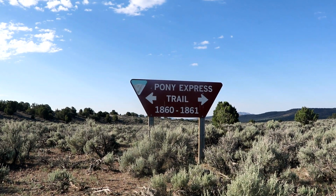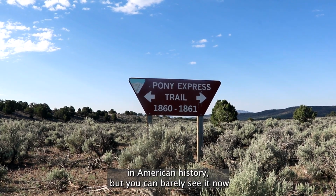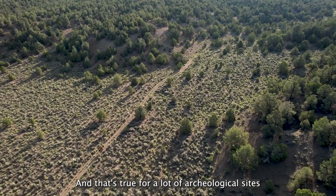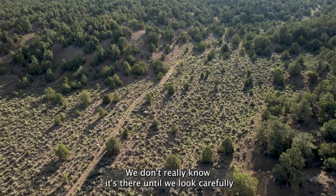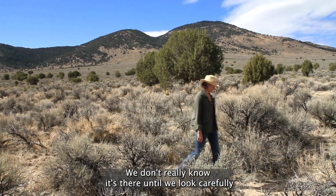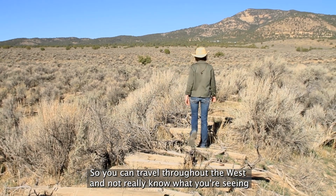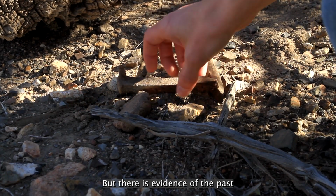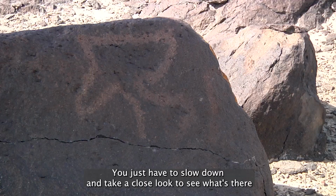An archaeologist walks over railroad ties, mountain and desert scenes. This was a very important site in American history, but you can barely see it now. And that's true for a lot of archaeological sites. We don't really know it's there until we look carefully. So you can travel throughout the West and not really know what you're seeing, but there is evidence of the past. You just have to slow down and take a close look to see what's there.